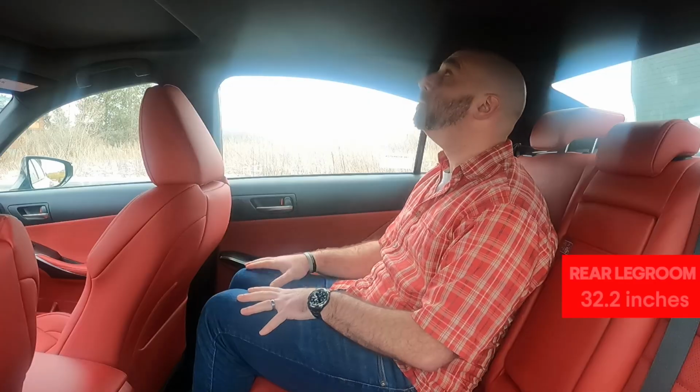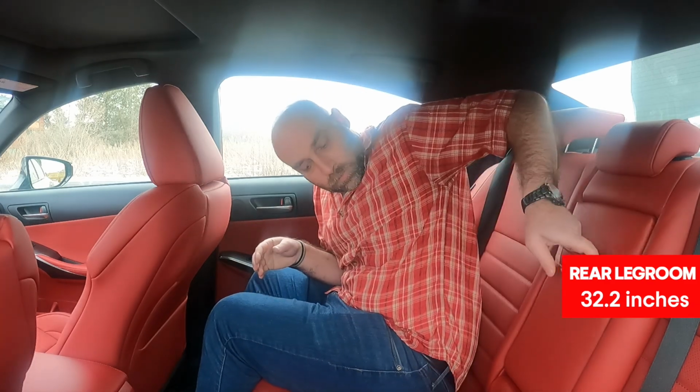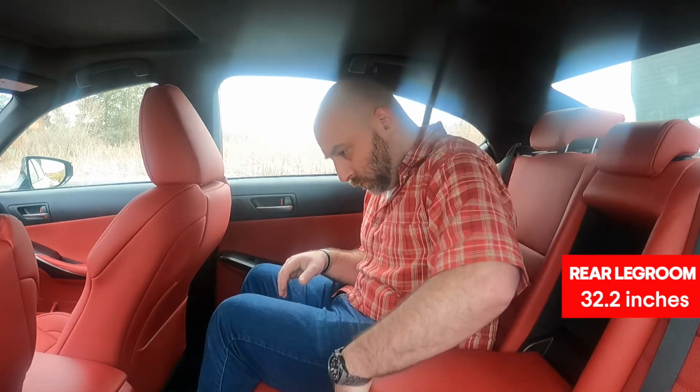Their feet are a little bit too close for comfort to these front seats here, but they do sort of just barely fit. They're almost 5 and almost 7 years old. That'll give you a little bit of an idea on size.